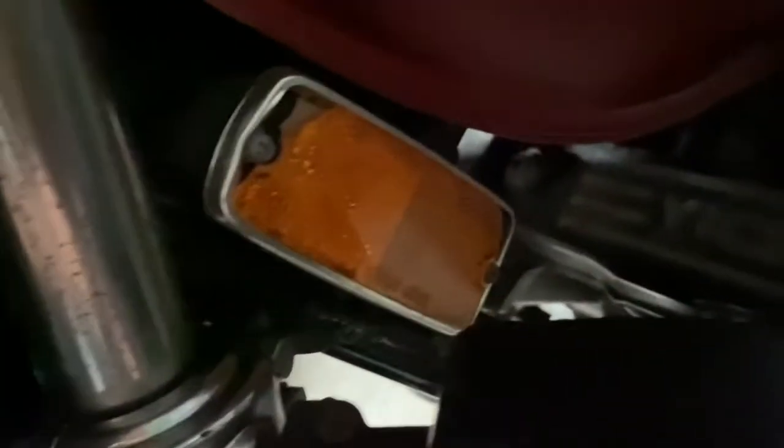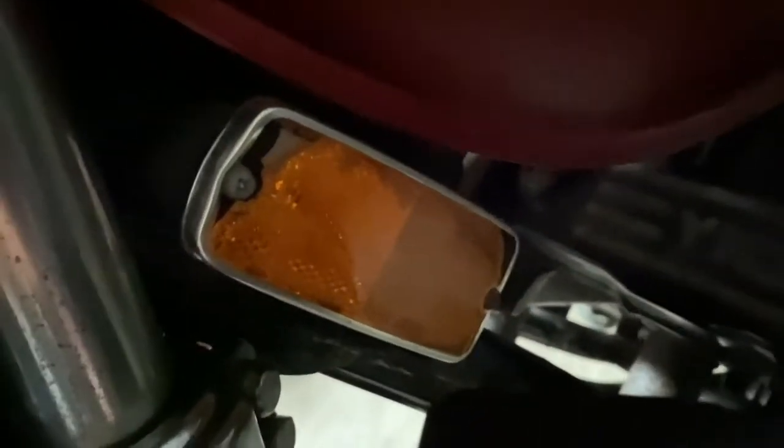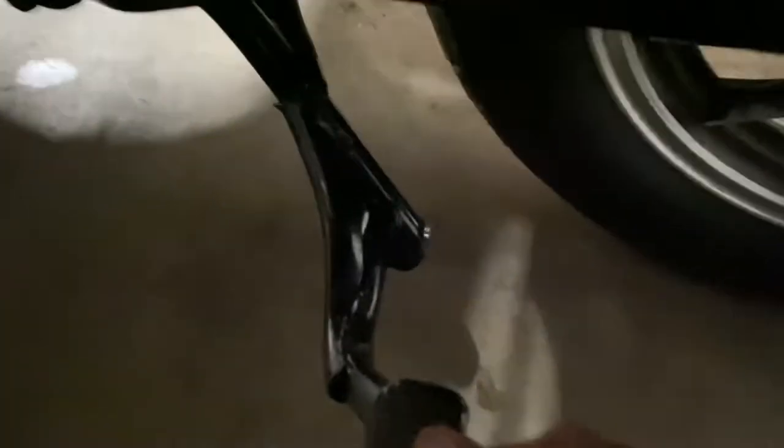This reflector is cracked and I have a new set coming. I also purchased a center stand, and it was all beat up. I took a wire brush to it, took all the rust off of it, hit it with some Rust-Oleum black. Looks like brand new now. See right here, center stand. Looks nice and shiny.